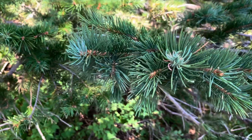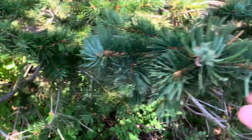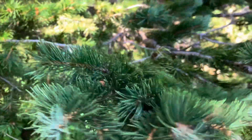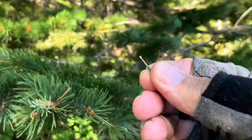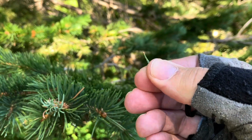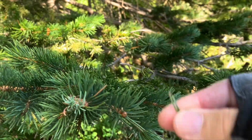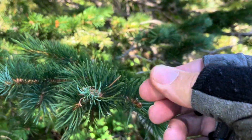So this is a fir tree. One way that we know it's a fir tree is if you take a needle and rub it between your fingers, it doesn't roll. It is flat and friendly. And by friendly, it's not pointy on the end. So this is a fir tree.